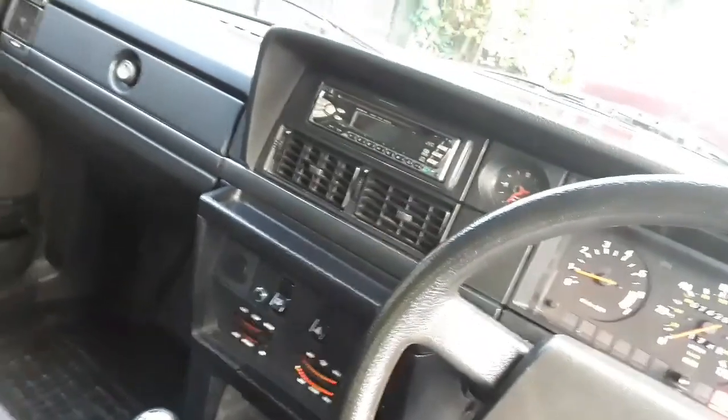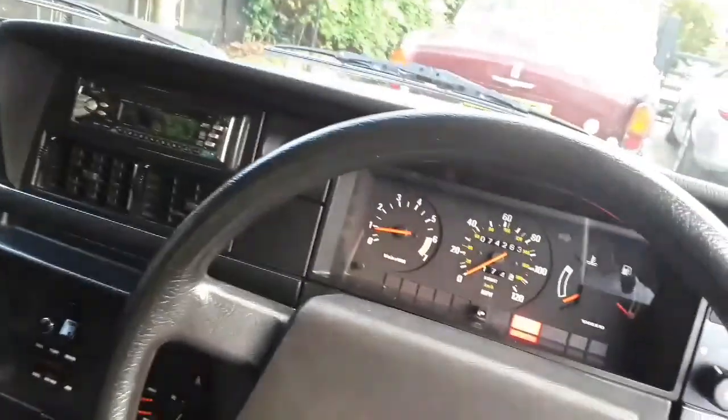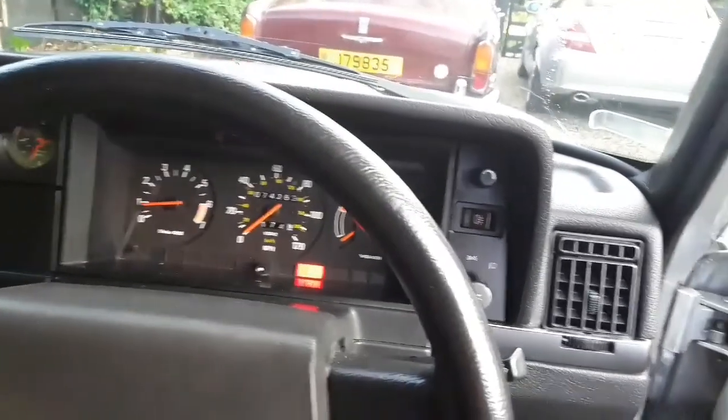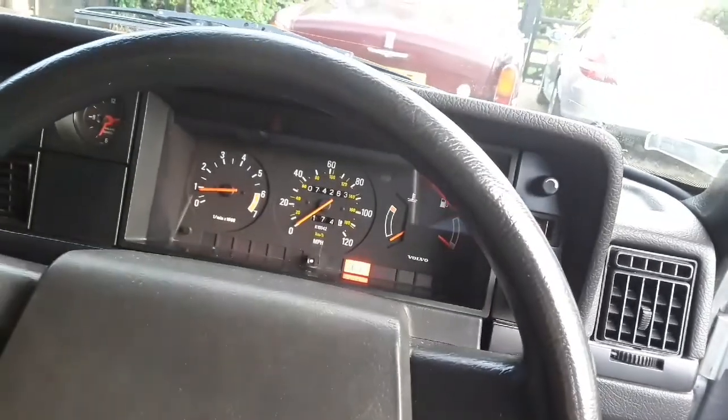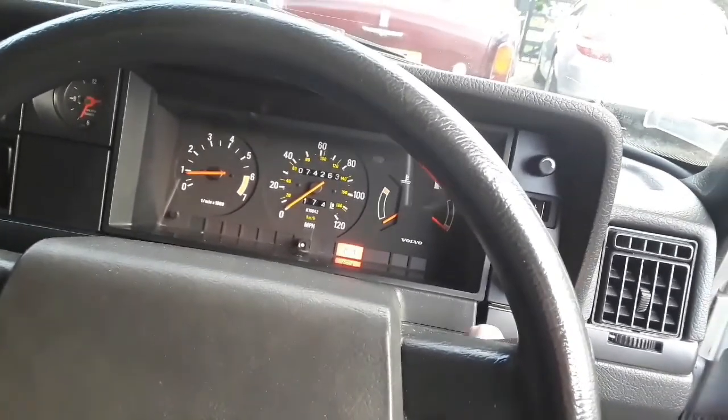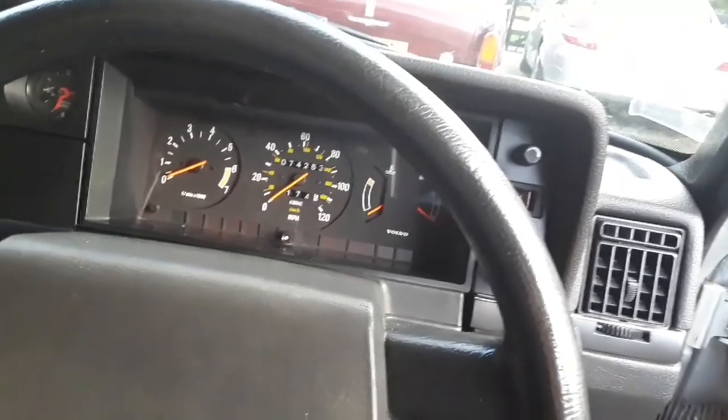So all in all it's a very nice genuine original car. Not perfect, so what I'm going to do is stop the video now and go inside and have a quick look at the paperwork for you. Switch her off.